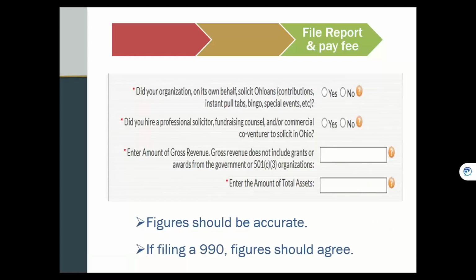Every charitable organization that files is asked the same 4 questions. So everyone is asked the same initial 4 questions. It's very important that these 4 questions are answered correctly. The answers provided to these questions will determine if additional questions will be required. For many organizations, these first 4 questions will be all that are required.